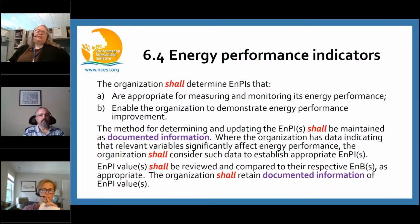And this is also, again, specific to energy. So the organization shall determine what your ENPIs are. The standard actually specifically says ENPI a lot. So what that is, your energy performance indicators. It is a measure or unit of energy performance as defined by your organization. So that can be kilowatt hours per square foot for a building. It could be your total BTUs per pound of steam for a large central boiler. It can be your total kilowatt hours per ton for a chiller. It's really whatever you decide that performance indicator is going to be.